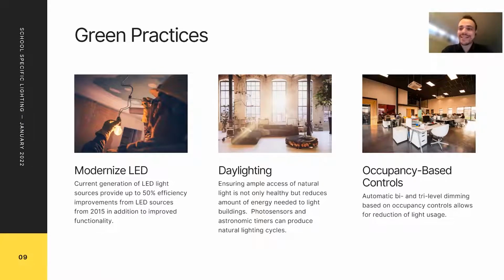So, modernizing LEDs. We're at a point where it's about time to start to look at upgrading from first generation LED. If you're looking at LED sources from 2014, 2015, 2015 is when we had that crazy hockey stick effect where LED became mainstream and price went down to a reasonable amount. That generation versus now, we're getting about 50% better efficiency than we did then. So we can expect significant savings across the board by upgrading LED.